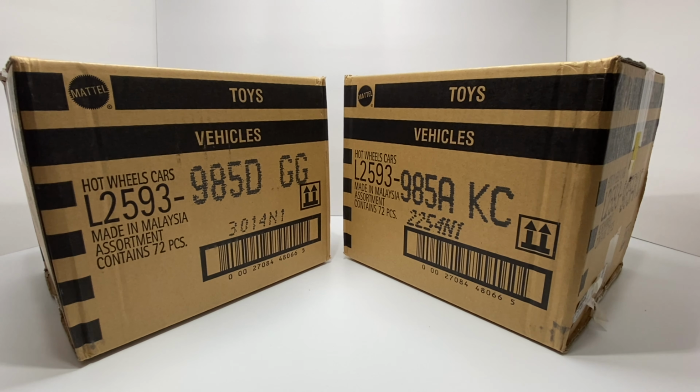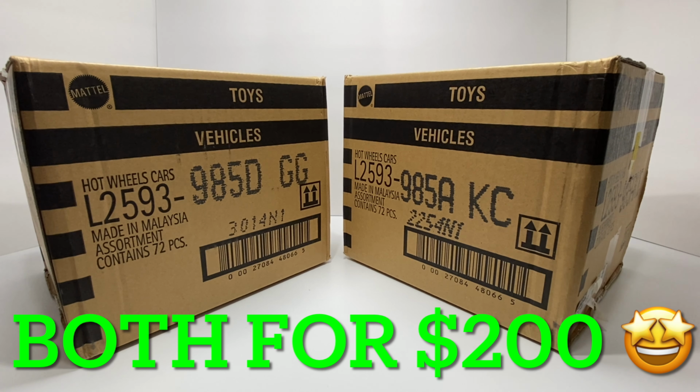We worked out a deal. He was a really good guy. He was willing to let these go for 100 a piece if I bought both. So I took the deal, $200 out the door.